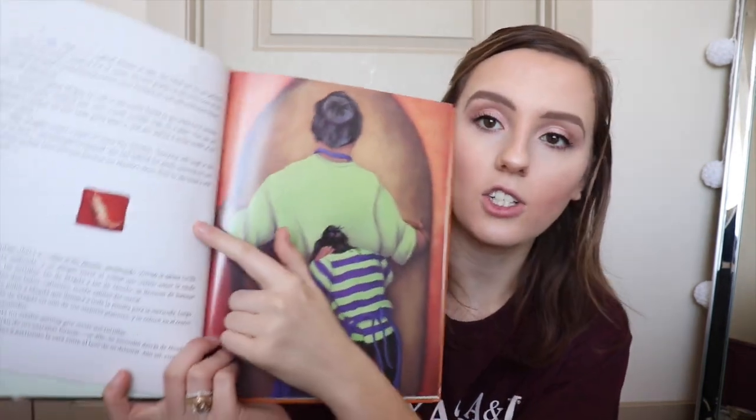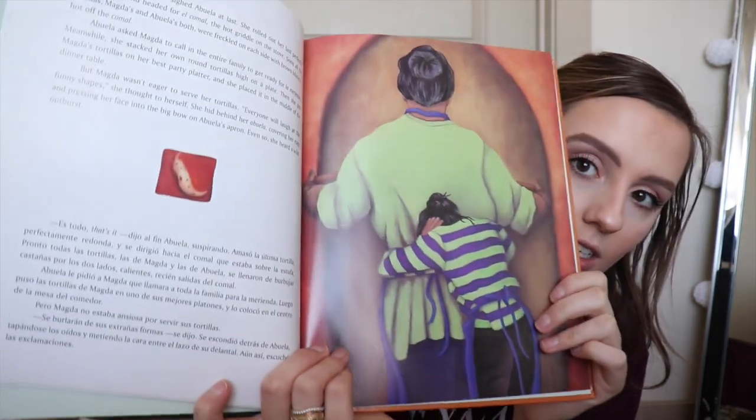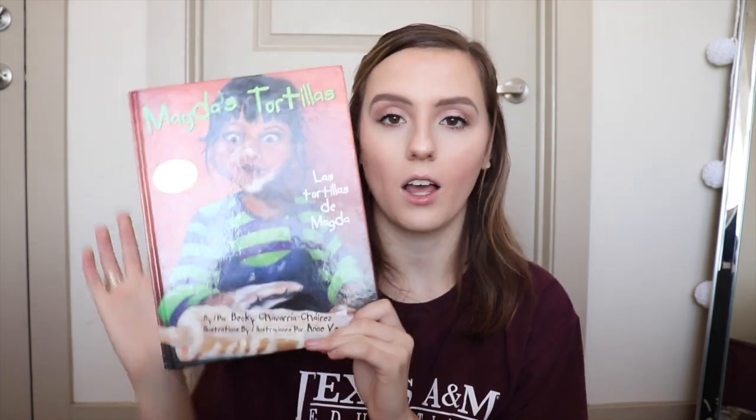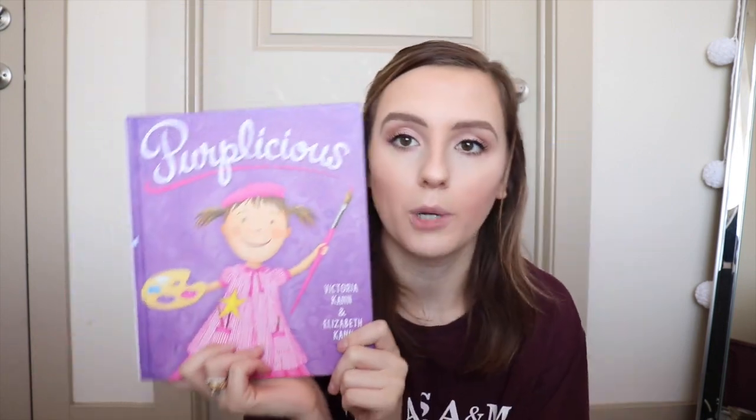because it's in English at the top and then it's in Spanish on the bottom half of the page, and I read the whole thing at the thrift store and I loved the story, so I had to pick this up. This is Purplicious. We actually analyzed Pinkalicious in my children's literature class, so I found Purplicious in a hardcover, so I picked it up.